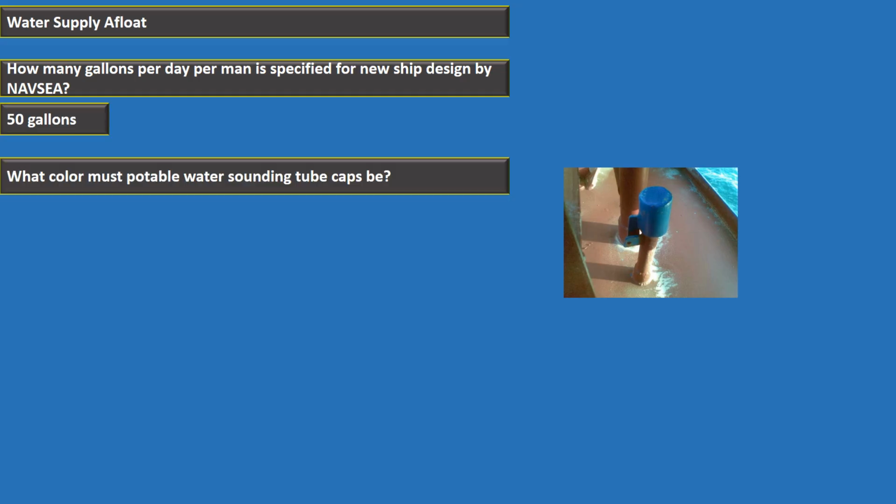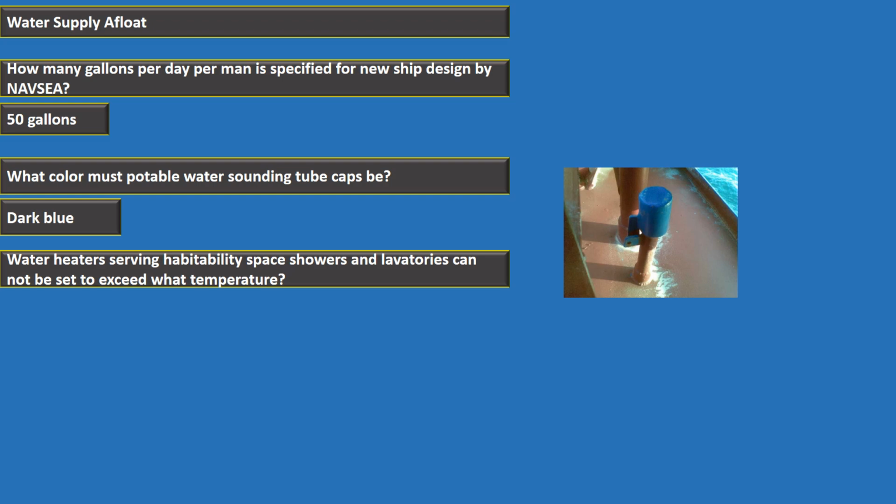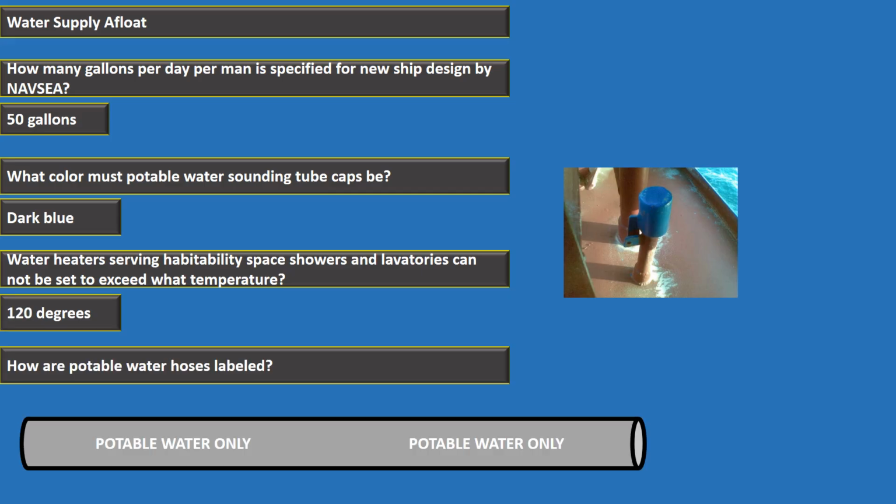What color must potable water sounding tube caps be? They have to be dark blue. A water heater serving showers or lavatories cannot exceed what temperature? It cannot exceed 120 degrees.